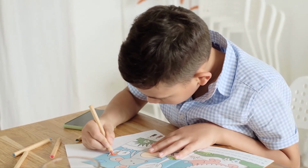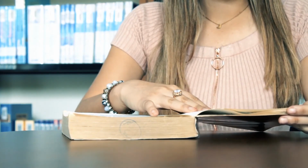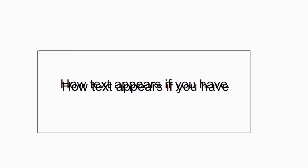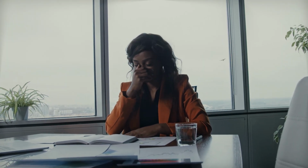Symptoms of visual dyslexia include text appearing blurred or going in and out of focus, difficulty tracking across lines of text, difficulty keeping place in text, text appearing double or alternating between single and double, headaches and/or eye strain associated with reading.